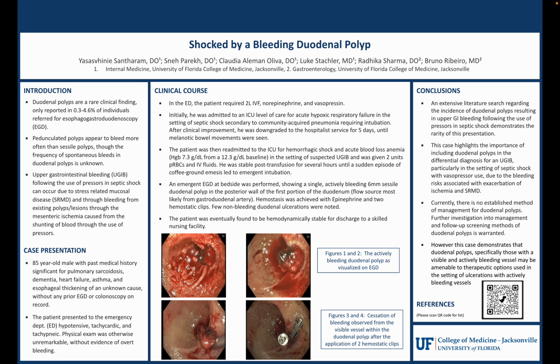And then subsequently, he was admitted to the ICU for acute hypoxic respiratory failure in the setting of septic shock secondary to community-acquired pneumonia requiring intubation. Once he clinically improved in terms of his respiratory status, he was downgraded to the hospitalist service for about 5 days until they noticed that he was having sudden onset melanotic bowel movements with accompanying hypotension.